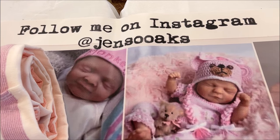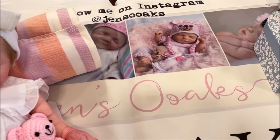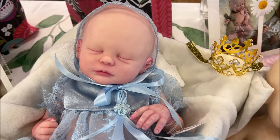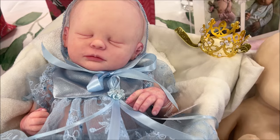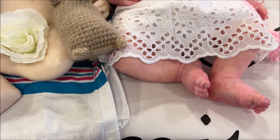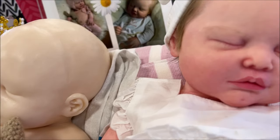I'm at Jen Oakes's booth. She's a silicone sculpt artist, as well as she paints silicones, and I will share with you what she has. She also paints and sells blank sculpts. So I want to share with you what they look like. And I'll let you see those toes right there. And a cutie, so you could see the details right there.